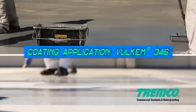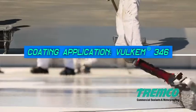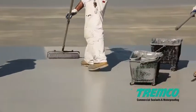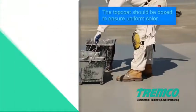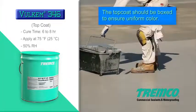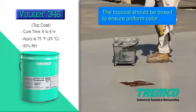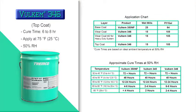Apply Vulkem 346 top coat with a medium nap solvent-resistant roller at a rate of 133 to 160 square feet per gallon or 10 to 12 wet mils. Apply this final coat to the entire coated area. Allow the top coat to cure for 6 to 8 hours. Please see application instructions and review the cure chart table for temperatures and humidities outside of ambient ranges.